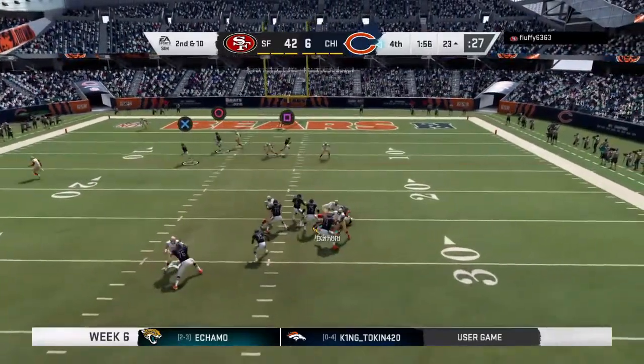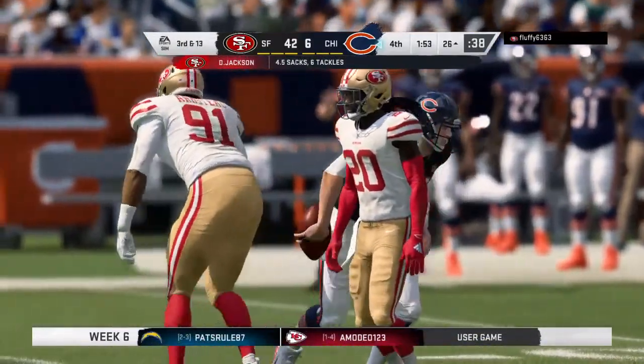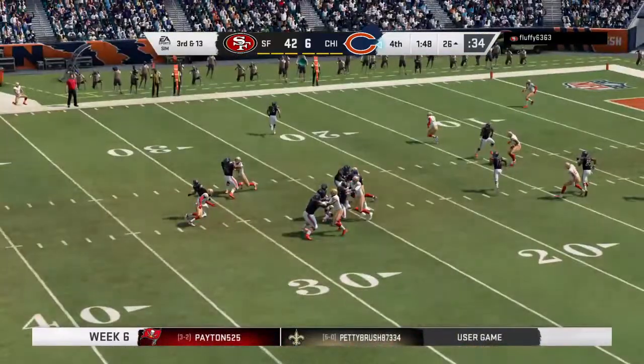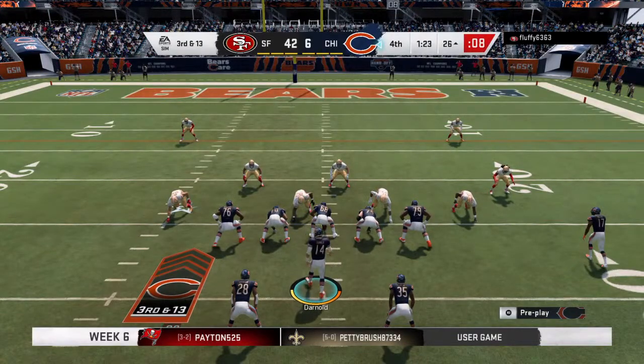Looking to throw on 2nd down. Darnold, and he can't get rid of it. He's taken down. The amount of sacks that they've absorbed in this game is absolutely extraordinary. Let's just face it. This offensive line, flat out, cannot handle this pass rush. It's been demonstrated time and time again.